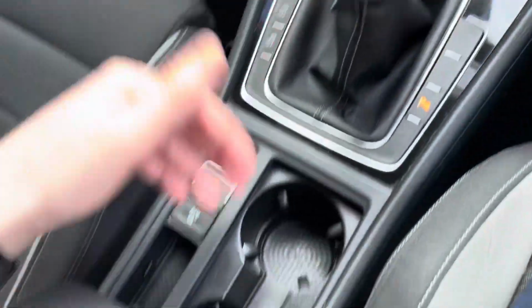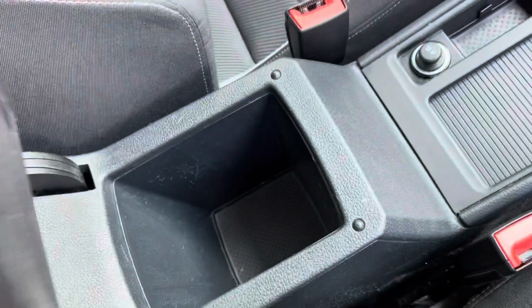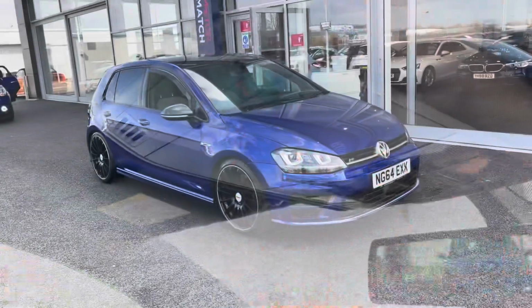Lovely 6-speed manual. 2 cup holders just there next to the electric parking brake. Bit of storage in your armrest, and it is actually adjustable and leather. And taking a look at the top, you do have a sunglasses case.